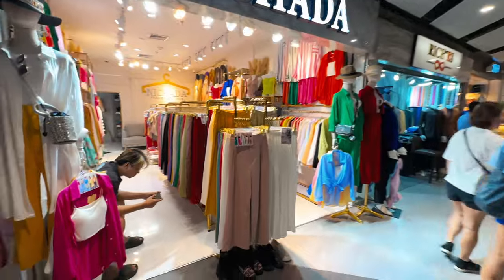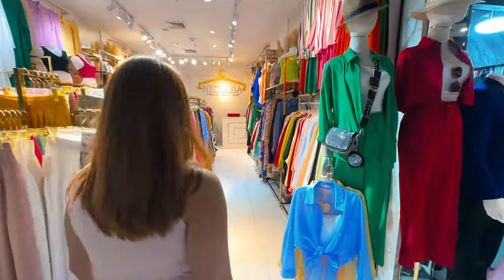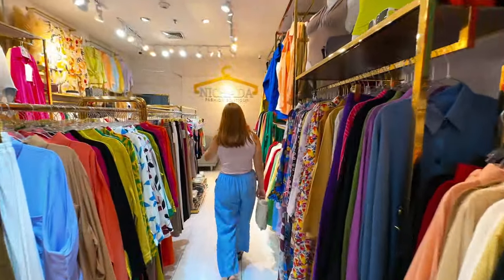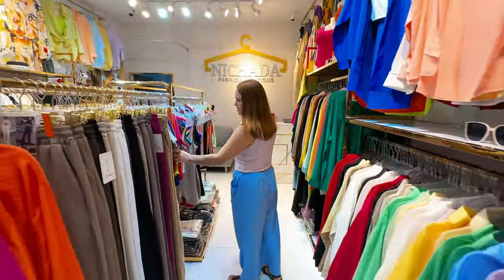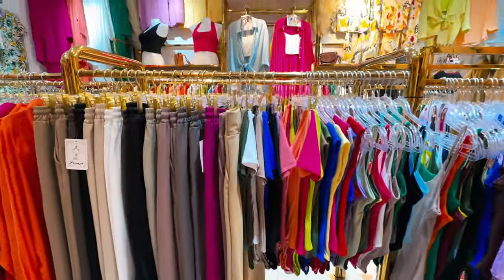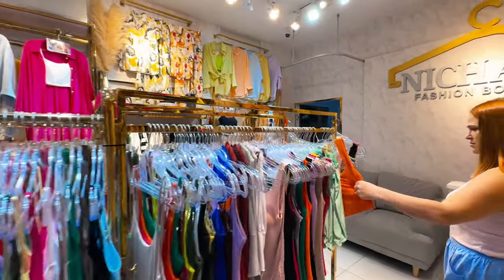So this was the store that I got these pants from. If you want to go in here and take a look at the shirts. It's the same type of shirts that the lady was selling downstairs. She bought these here.